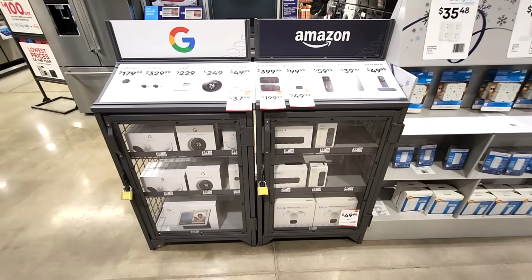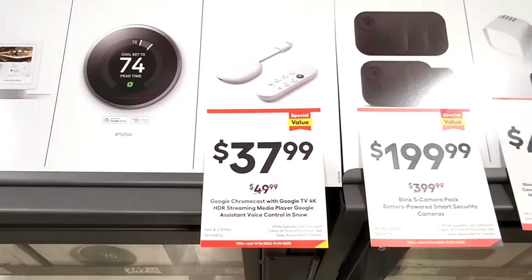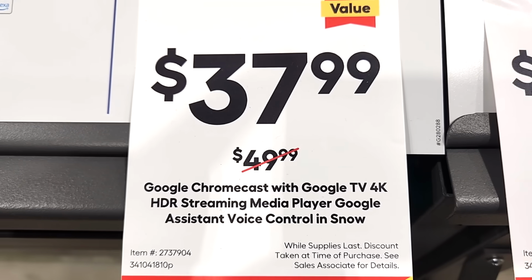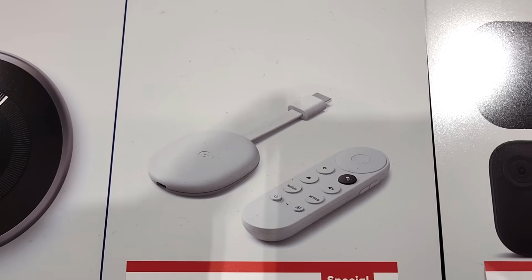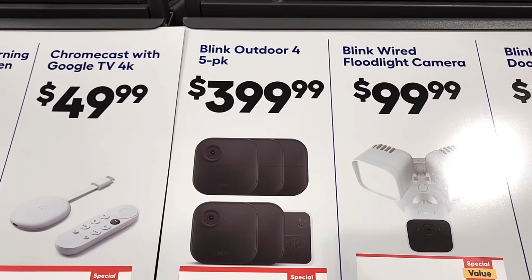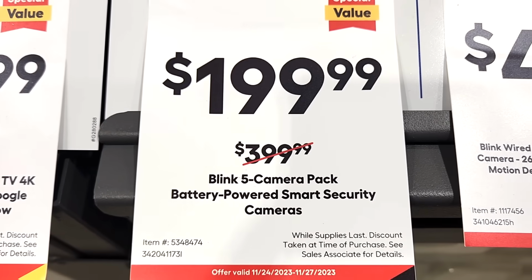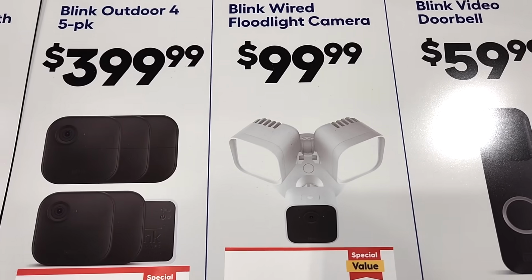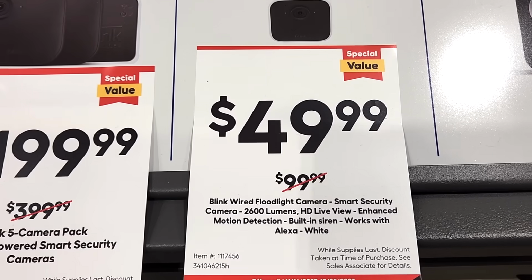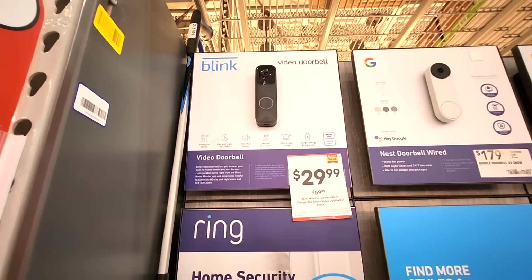All right, guys, so next up we had some smart home devices. First off, we had the Google Chromecast here. A little discount on that was $49.99 down to $37.99. This is 4K HDR streaming, so pretty nice. Next to that, we had the Blink 5-pack. These are the outdoor cameras, the Blink 4. They had this at a pretty good discount. It was $3.99 down to $1.99. And then they had the Blink wired floodlight camera. This was $99 down to $49.99. So a couple good deals there on the Blink cameras.